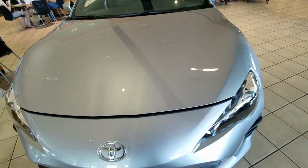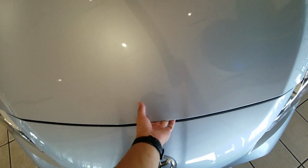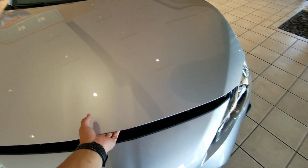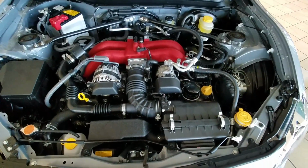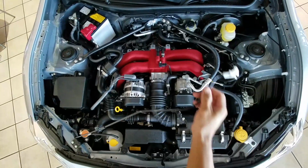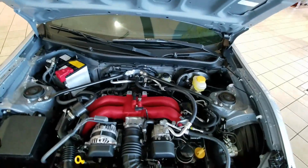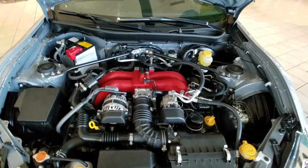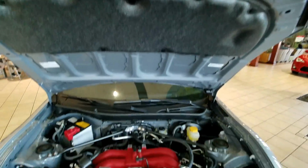Moving on to underneath the hood, which I'm sure a lot of people are wondering, where do you get that extra 5 horsepower from? Well, let me show you. That red intake manifold, though. One thing I wish that these cars would come with standard was hood struts. It's one of the small mods that you can do that make popping the hood experience just that much better.